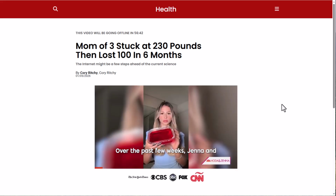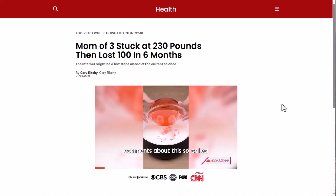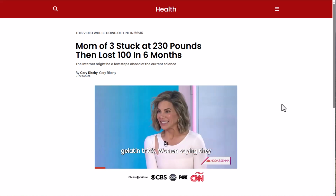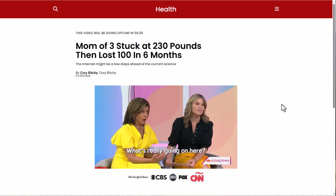First, you land on what looks like a blog article. Noticed a huge wave of comments about this so-called gelatin trick. Women saying they tried it, watched long videos, followed the steps, and nothing happened. A lot of frustration, a lot of skepticism. What's really going on here?